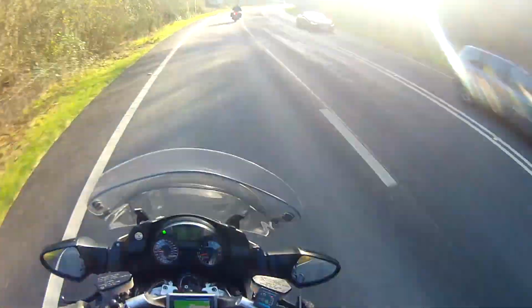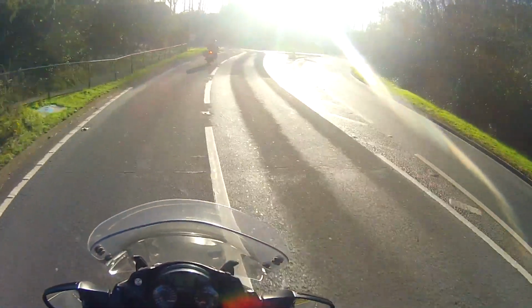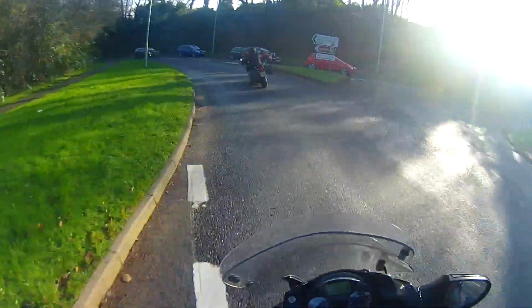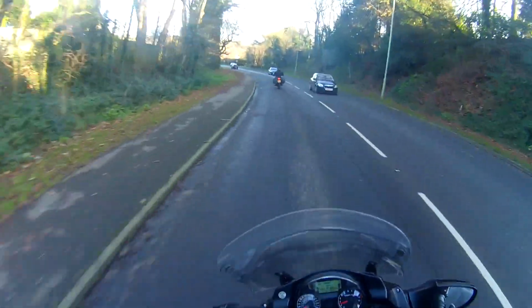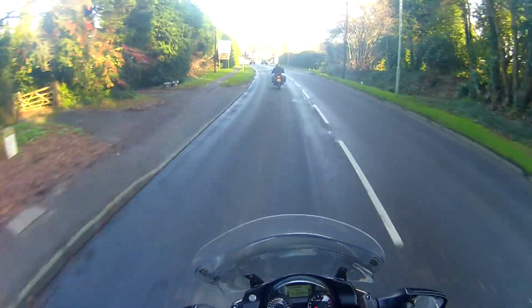Near side indication, mirror check behind, starting to brake. No vehicles behind, so no problem with the braking. Look at the outside, no vehicles indicating that they're coming my direction, so I'm going to take the first arm, which is the A272 towards Midhurst. So I'm moving out to the centre of the road. It's a 40-mile-an-hour limit, so again we'll vary our positioning slightly, just reminding you of the wet manhole cover in the middle of the road.